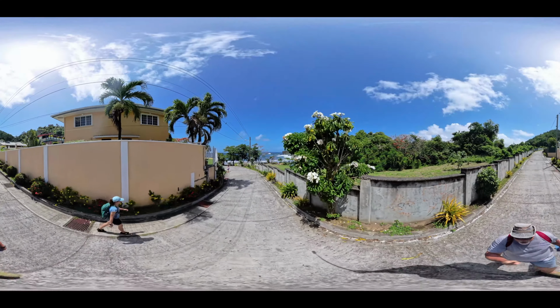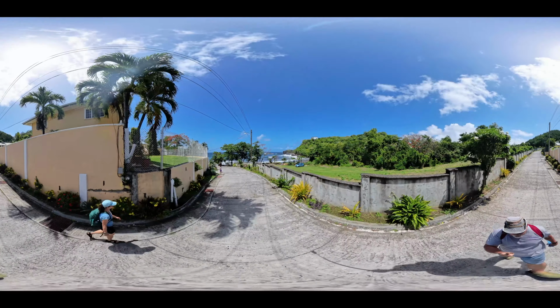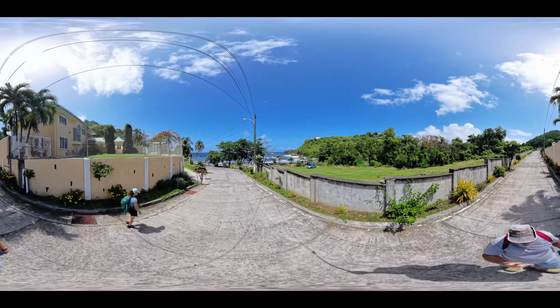You can see in front of me going ahead is Reagan, my granddaughter, walking in front of us, and then to my left here is Lindsay, and Levi, my son, he's in the back. He's taking a phone call, but he'll be with us here shortly.